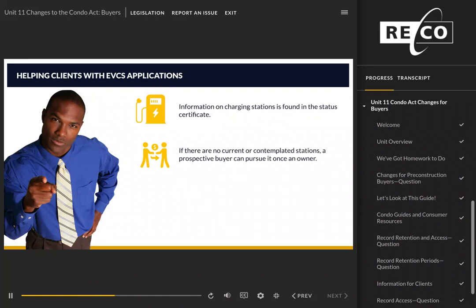However, Oliver should also advise his client that applying for a charging station does not guarantee an approval. He should also speak to her about some common matters of contention on charging stations, such as limited parking spaces and the costs of common electricity. Refer to the course resources to review the status certificate form. These new forms also happen to be our next topic.